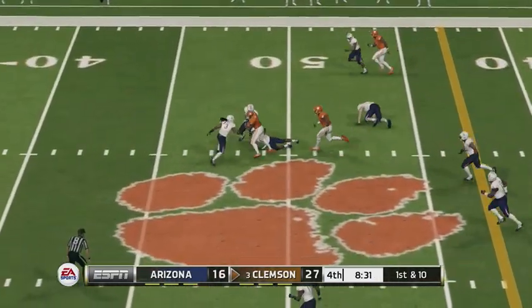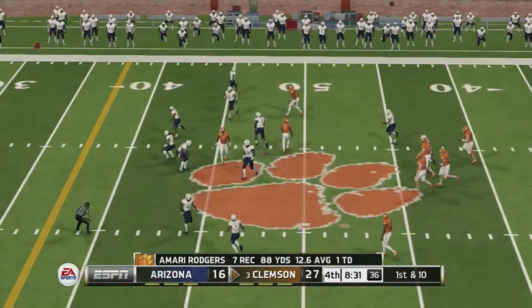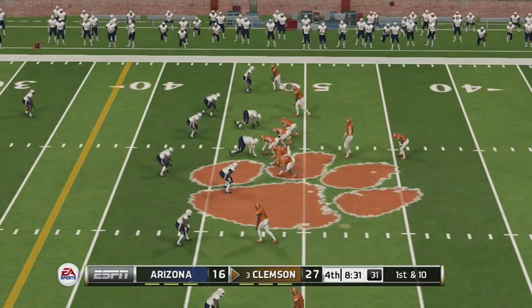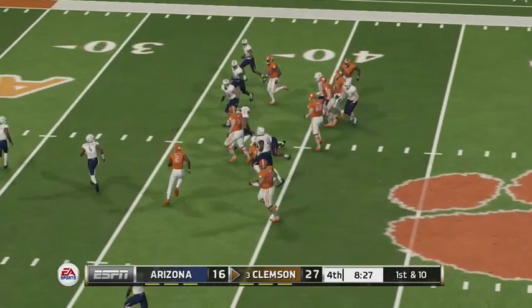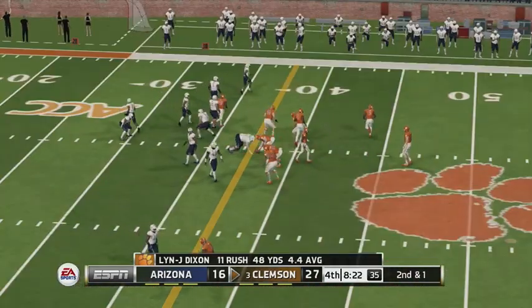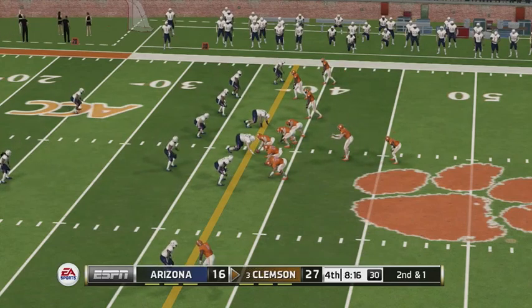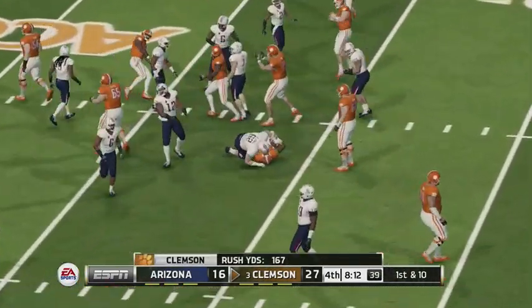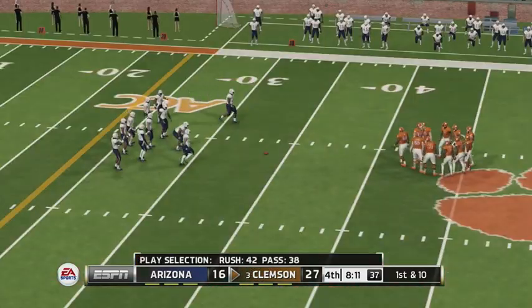Quick pass, and he's leveled at the 48-yard line. Makes his way to about the 38. And that'll be a gain of 10 by the running back. That brings up second and one. And they get nice yardage on that run. And this is the 10th play of the drive.